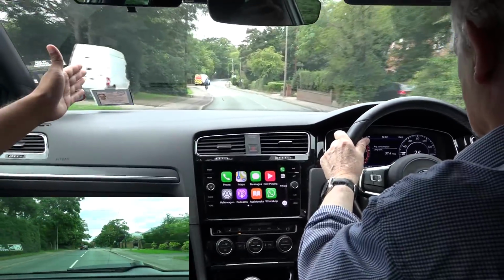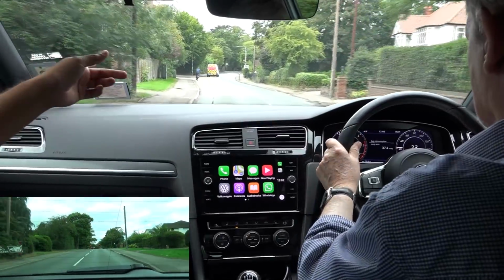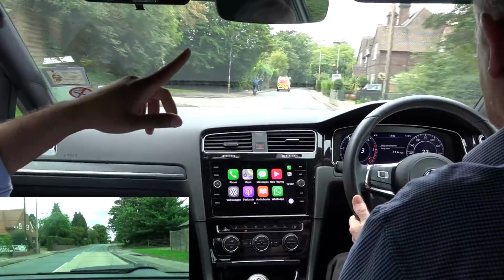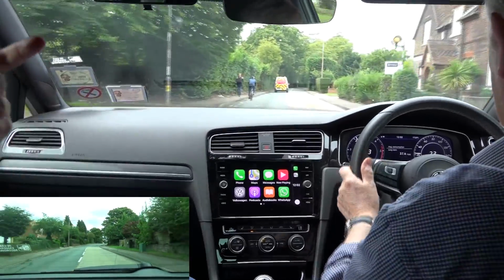Further ahead, can you see another crossing, black and white post? I can, yeah, with beacons. Flashing beacon, yeah. Check your center mirror. Clean beacons, are they? Center mirror. Oh, right.